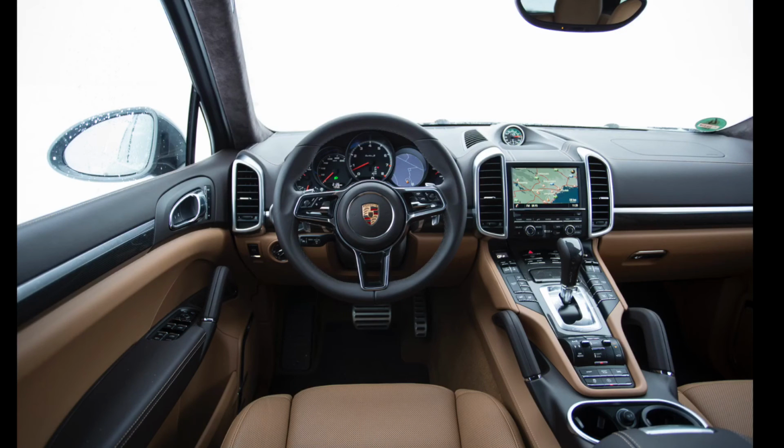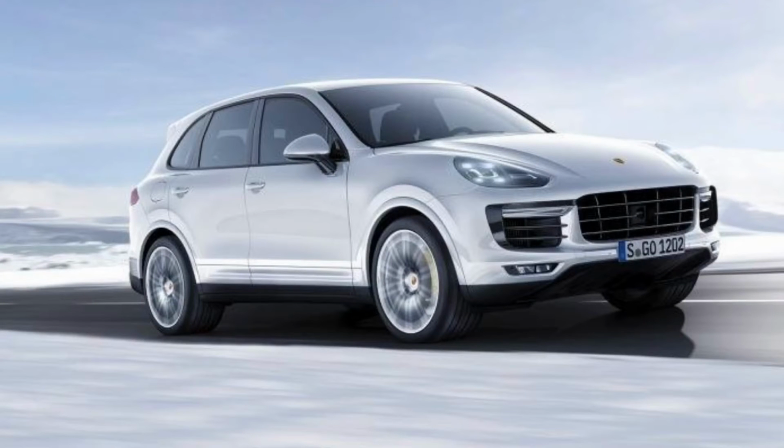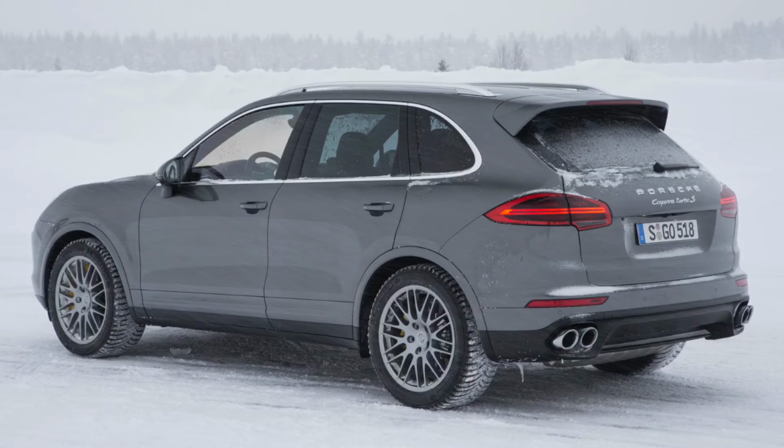I mean, come on. You're Porsche. You can do better. I mean, Porsche is all about performance, and you forgot your performance on this car. What the F? Nonetheless, I still love you, Porsche. You're still one of my favorite brands of all.